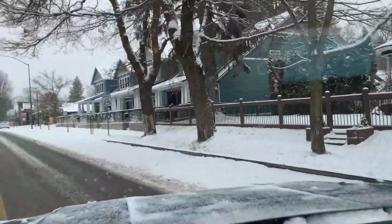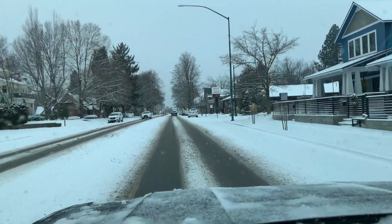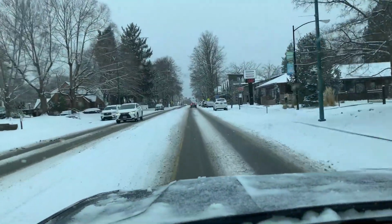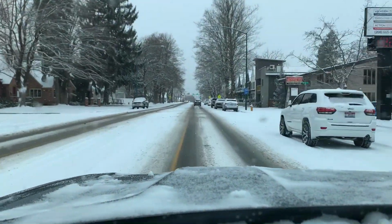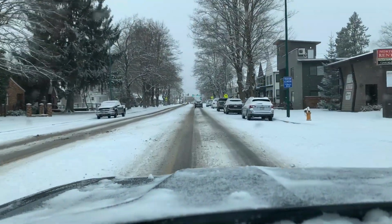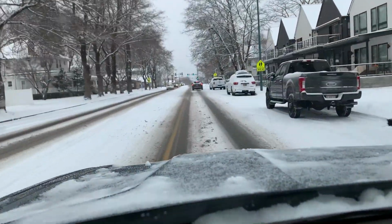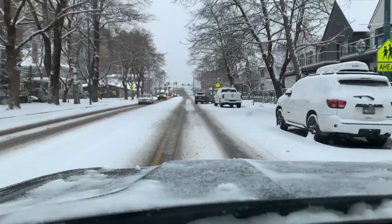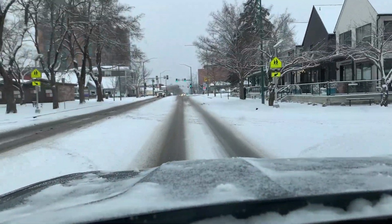Wanted to share with you the first real snowfall of the season up in the Coeur d'Alene Post Falls area. It's 26 degrees out. The roads are, you know, they put the ice stuff down and the sand.